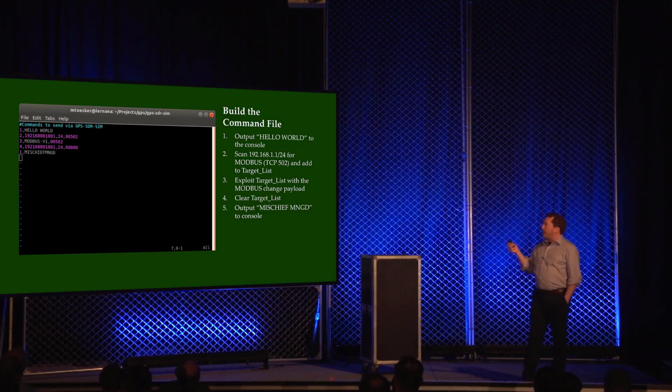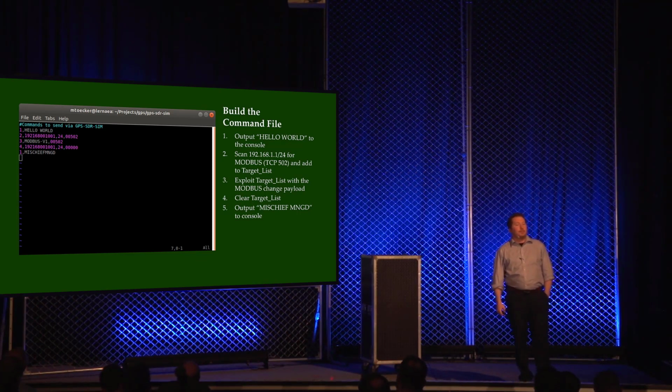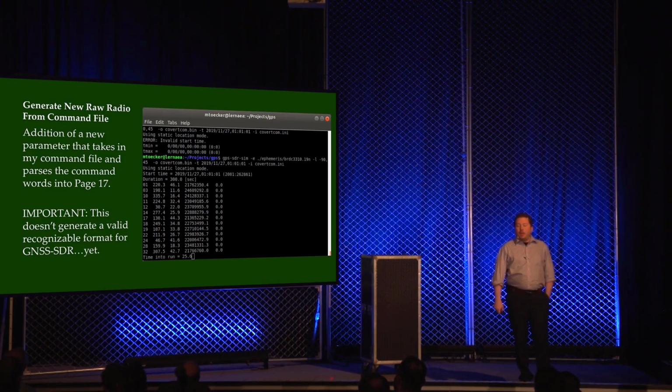Next thing it does is that it takes a Modbus-based payload, and it says, okay, go change a couple of registers within the Modbus. Again, TBD, but there's some Modbus code available for doing this kind of stuff. And then after that, it does another scan. No, excuse me, it clears the target list, and then outputs mischief managed. And so that's the whole idea of that.